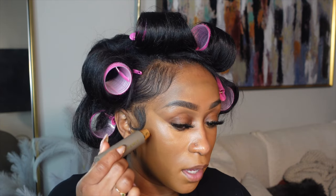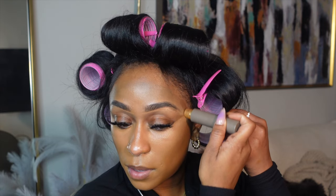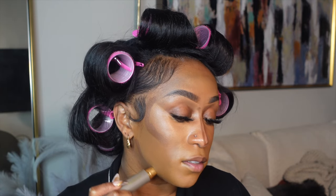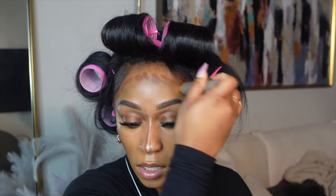Now I am about to go in with some contour before I go back underneath my eyes with the concealer. Now for my contour, I'm going to be using this cream concealer stick from Merit in the shade of Umber. And I'm just going to drag it along the top of my cheekbone and then the sides of my temple. So cheekbones, temple, and then on top of my nose. As such, and then obviously my jawline, but at the bottom of my jawline, we want to create that shadow effect, and then of course we're going to contour our forehead.